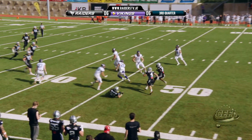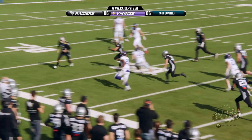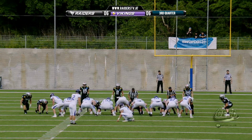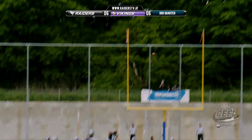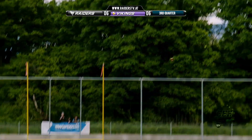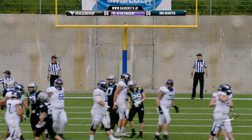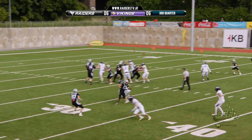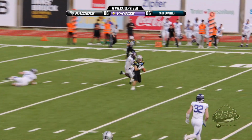Spencer now returning it to the other side, and he's still on his feet, and Shelton has to do it himself. 41-yard field goal attempt. Ooh, it looks like the wind caught that one, and it's wide right. So lanes and so on and so forth. This time he finds Marco Schneider, and he's got some room.